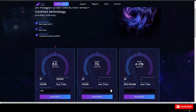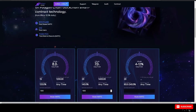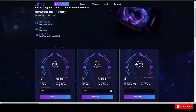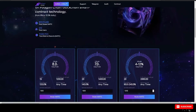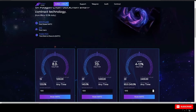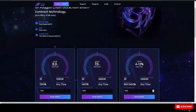If we look at their second plan here, this is a total 20-day period, 7% daily. Let's see, if we were to put 1,000 in here, we'd get 1,400 back. So total return on investment is 140%, or 40% additional to what you put in there. Also, we have this third plan, right? You have a variable 4 to 12% daily profit, and that again lasts over 20 days. If we were to put in 1,000 MATIC into this, in 20 days we would get back 2,400, right? So pretty insane amount of return there, 240%.